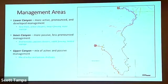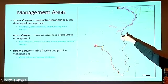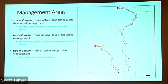more designated trails, larger fences to really keep people where they're supposed to be for the first quarter mile, more signage directing and telling the story, and that type of thing. Whereas when you get into the inner canyon, your use drops off by probably three-quarters.